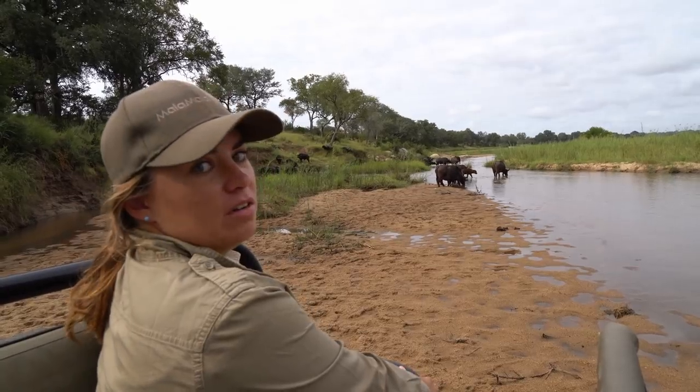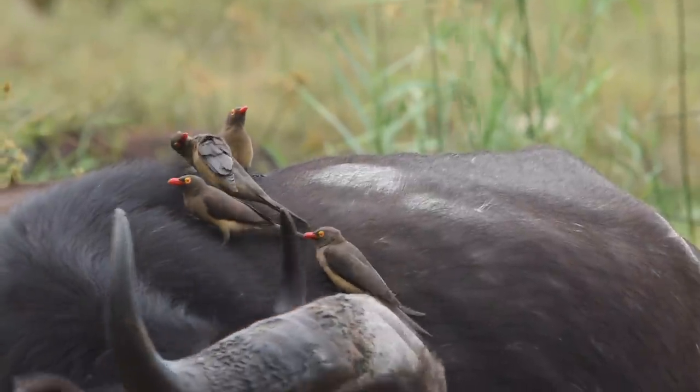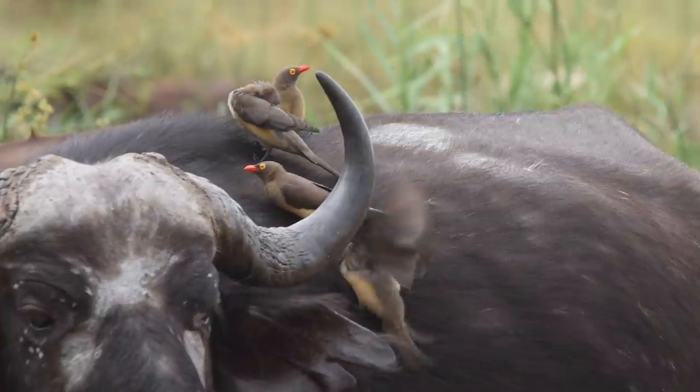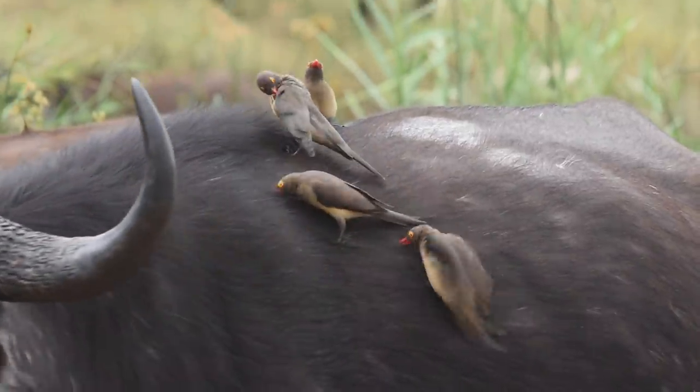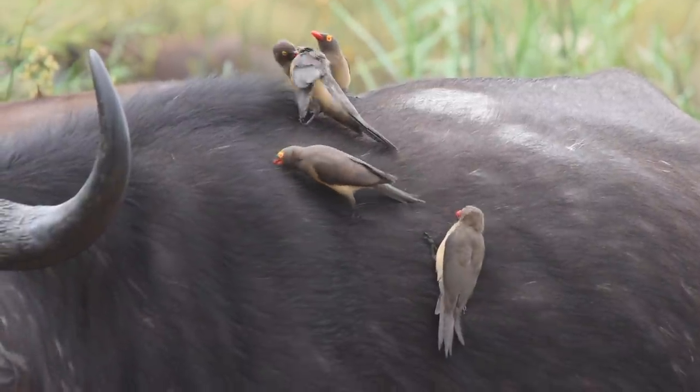So these birds that are on the buffalo, they're called oxpeckers. There's the yellow-billed and the red-billed oxpecker, and they are eating the ticks and parasites off these buffalo. It's a win-win situation for both of them. The oxpeckers get a free meal and the buffalo gets a free clean.